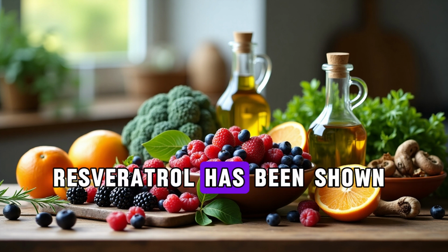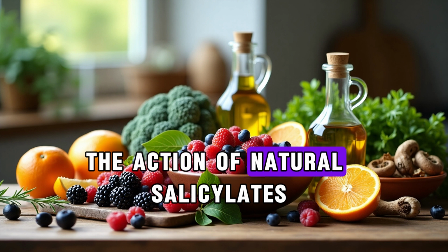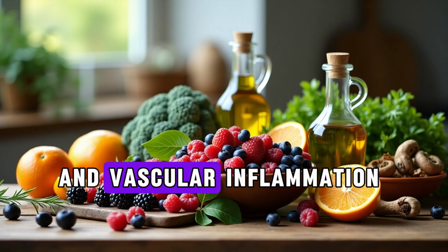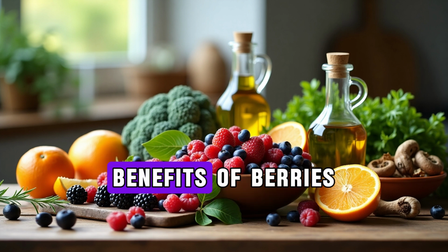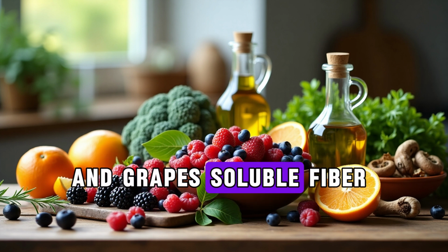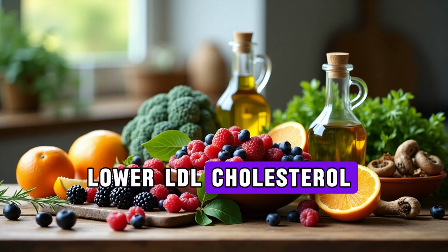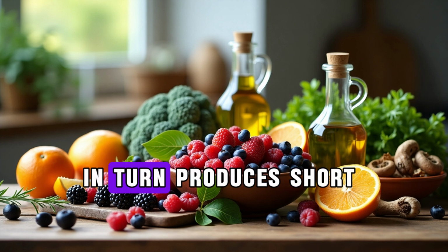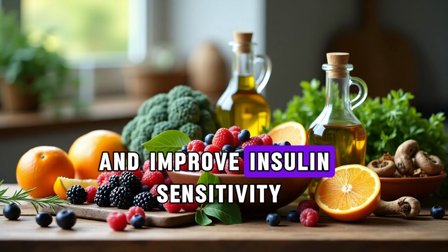Moreover, resveratrol has been shown to inhibit cyclooxygenase enzymes in a way that complements the action of natural salicylates, further contributing to a reduction of thrombosis and vascular inflammation. Fiber is another major contributor to the cardiovascular benefits of berries and grapes. Soluble fiber in these fruits modulates postprandial glucose spikes, lowers LDL cholesterol, and supports a healthy gut microbiome. A well-functioning microbiome, in turn, produces short-chain fatty acids that lower systemic inflammation and improve insulin sensitivity.